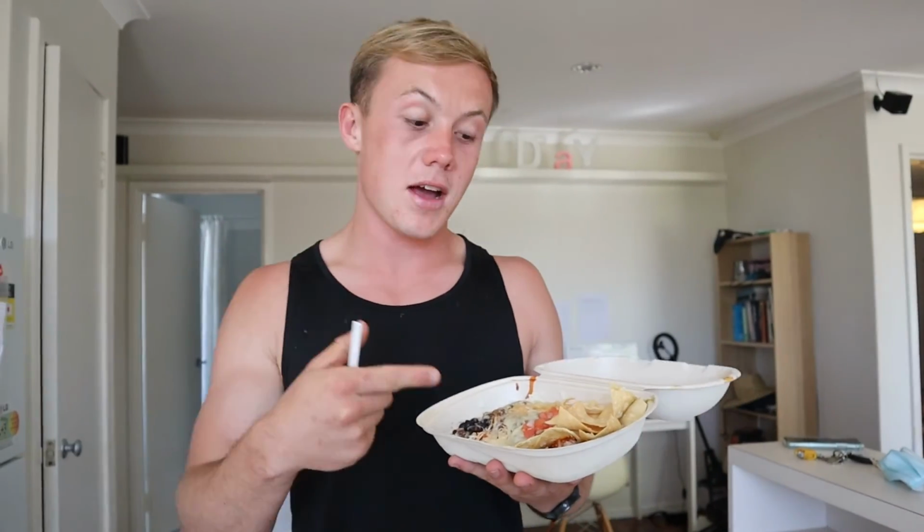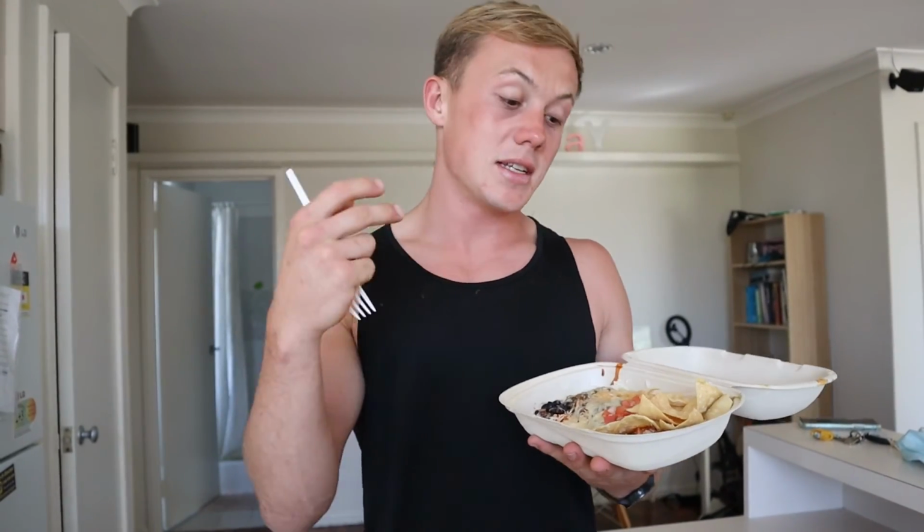Now, for the final meal of the day, I got a burrito bowl from Guzman and Gomez. It's about 660 calories. It's probably about the same wherever you go. Chipotle, Taco Bell, Zambrero, they're all going to be very similar. But the calories and macros on screen for the day here.